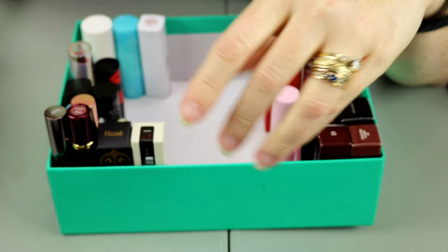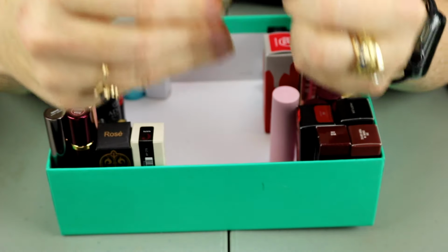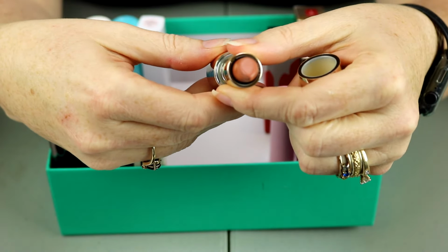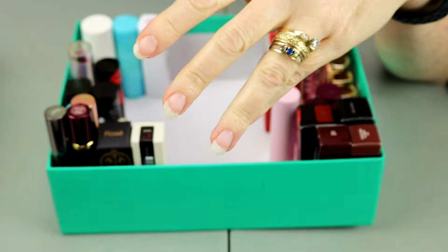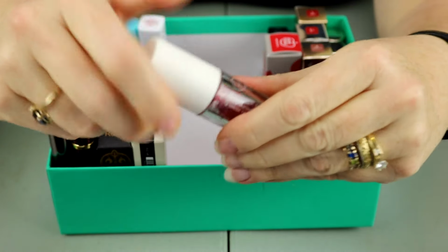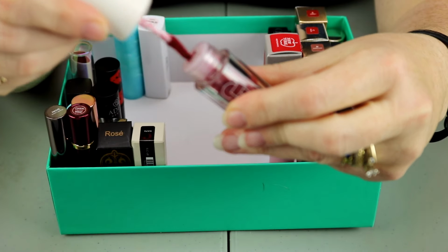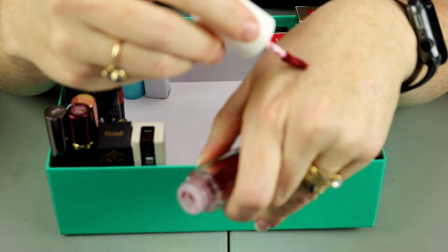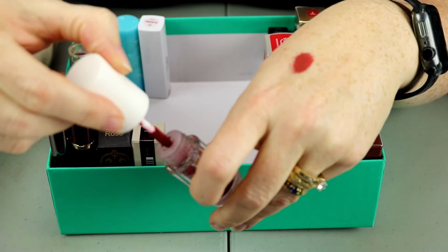Next one is a Becca one. This is the Ultimate Lipstick Love in Yours Truly. Again, a nice nude shade. I am going to swatch some of the older ones in the other box once we get to that one. This one is a little bit different of a product. This is actually a powder lipstick that turns into a lip color on the lips. So it is a little bit different.